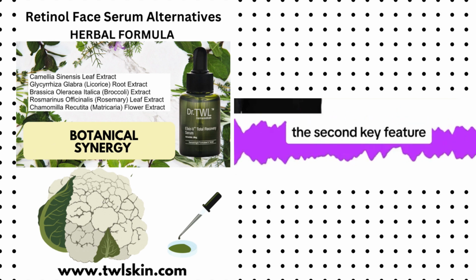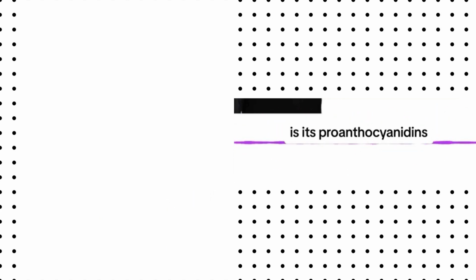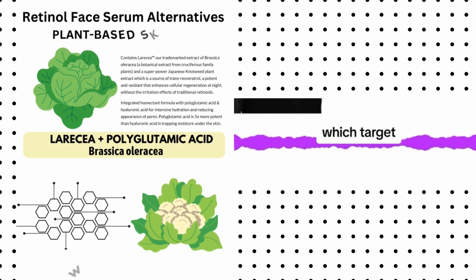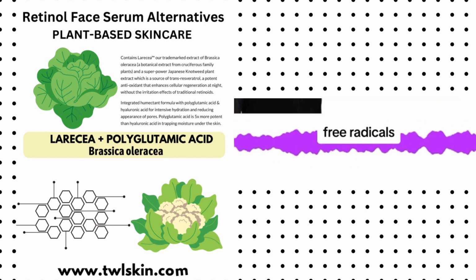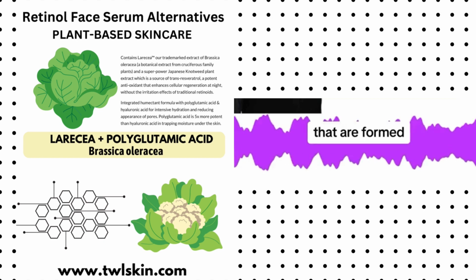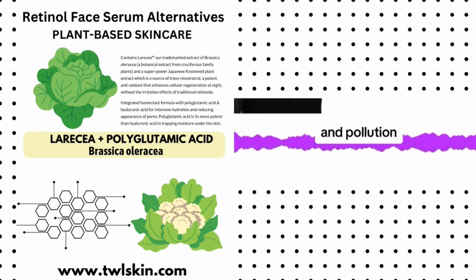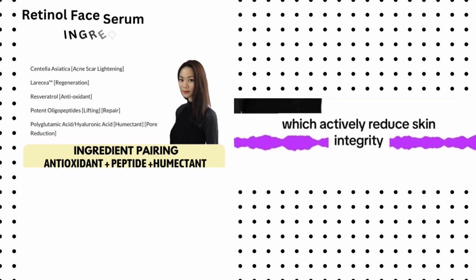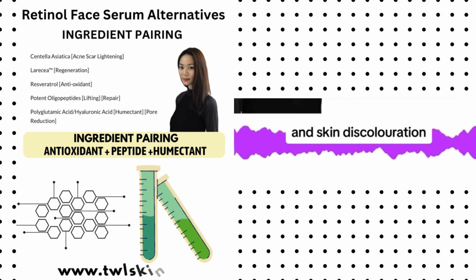The second key feature that makes it an excellent retinol alternative is its proanthocyanidin content. These are highly bioactive compounds which target the key source of aging, free radical damage. Free radicals are highly unstable molecules that are formed by environmental stress such as UV radiation and pollution. Free radicals are well established in the photoaging process as molecules which actively reduce skin integrity, leading to collagen loss, wrinkle formation, and skin discoloration.